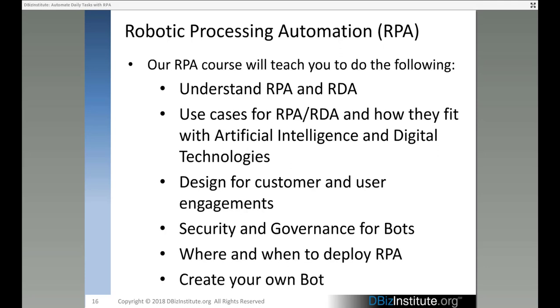It's not a solution to be deployed in all instances, but in some of the cases that we've talked about here that are daily tasks that can be automated, there's a great savings for organizations to implement RPA. And we also talk about keeping the customer in mind and the role that this plays in your digital transformation efforts, as well as security and governance for bots.